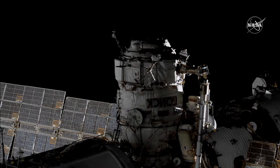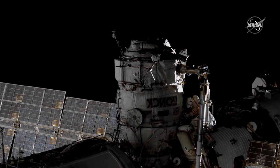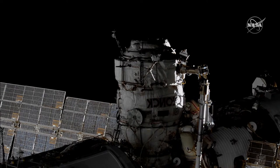Copy. And the two cosmonauts in the process of activating their HD helmet cameras. Once they are up and running, Oleg Novitsky's helmet camera will be marked with the number 20 in the lower right-hand corner. Pyotr Dubrov's helmet camera will be number 18.